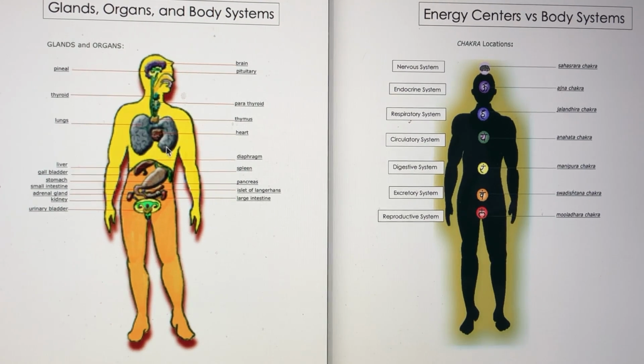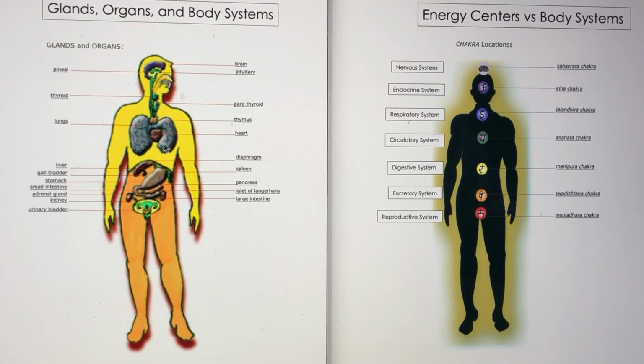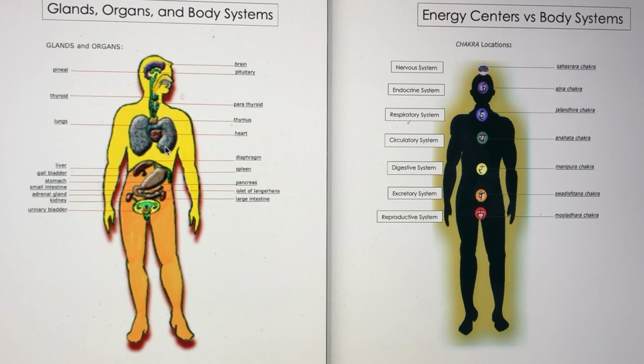Now, above the diaphragm, you see these large gray lobes on either side. These are the lungs. The lobe on the left side is a little smaller than the one on the right side. So the left lobe is a little smaller.